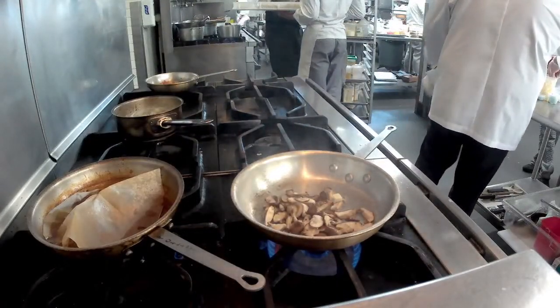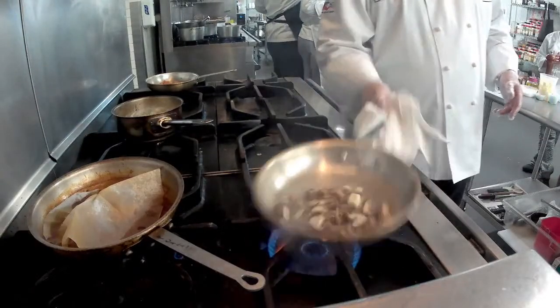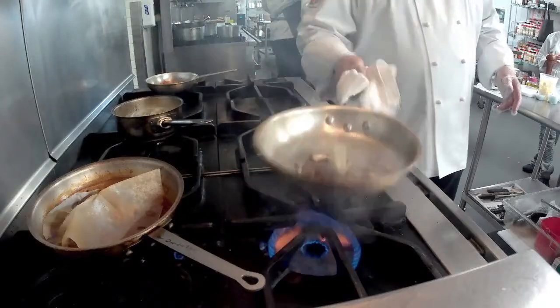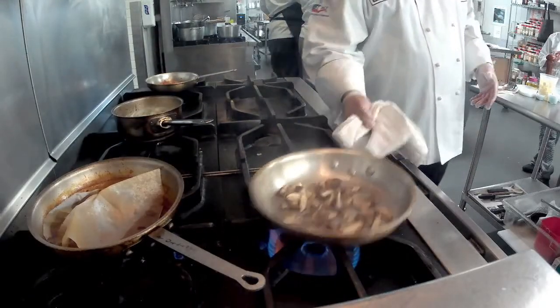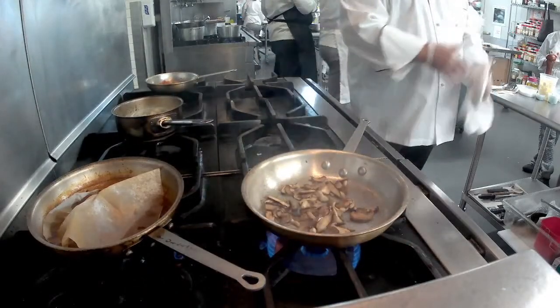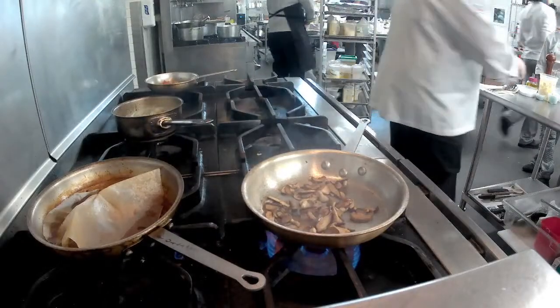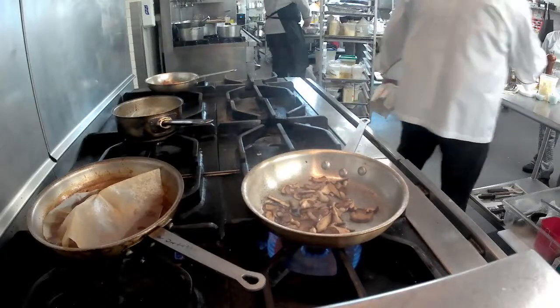No salt yet. Once I put salt in the mushrooms, I'm going to be drawing out moisture, and that's going to create a problem with the color. We want there to be some color in the pan, so I want to get my color first before I add the salt and pepper. So now I can go ahead and add my salt and my pepper.